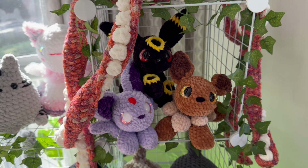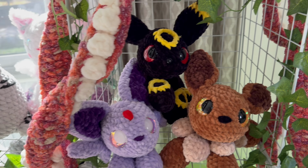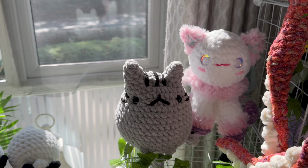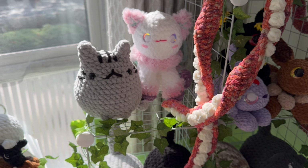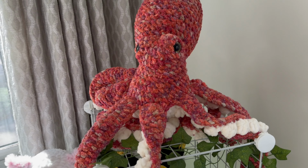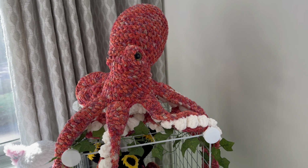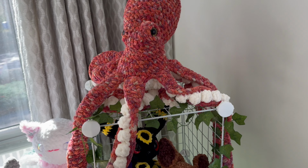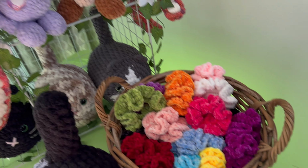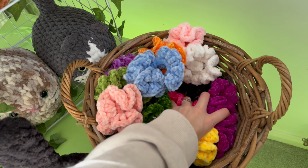Up here we've got our floofy foxes, and then when I move the camera, oh no, we're going for a cute little close-up, okay. We have our Pusheen here and our little moth fairy cat, and then there he is, the big man. It's our big red Anchor the Octopus in the colour Adobe. Obsessed with him, I love him so much. Yeah, I think that's pretty much it.